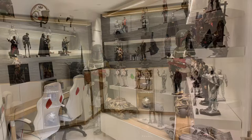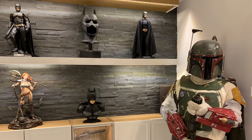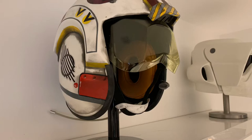On today's show, we ask, who are Eddie and Gordon? We take a tour round Gordon's collectibles room. We talk about conventions, collectibles, and the latest movies. We will review a number of items from Gordon's collection, including Hot Toys figures and an RS Propmasters X-wing helmet.